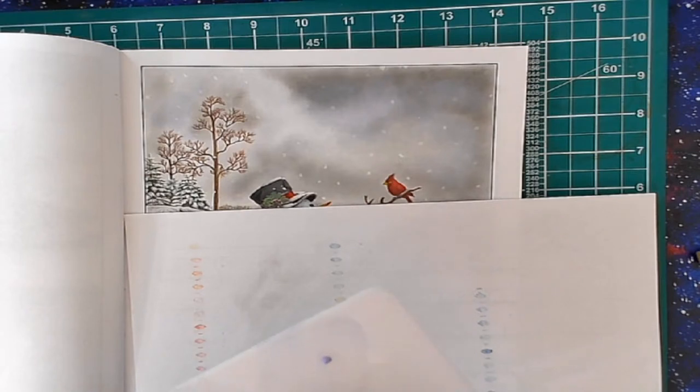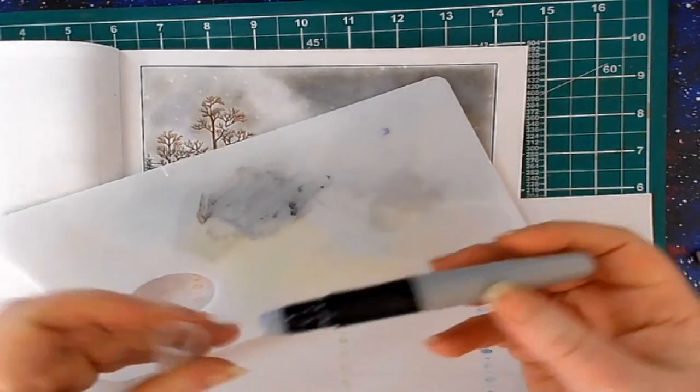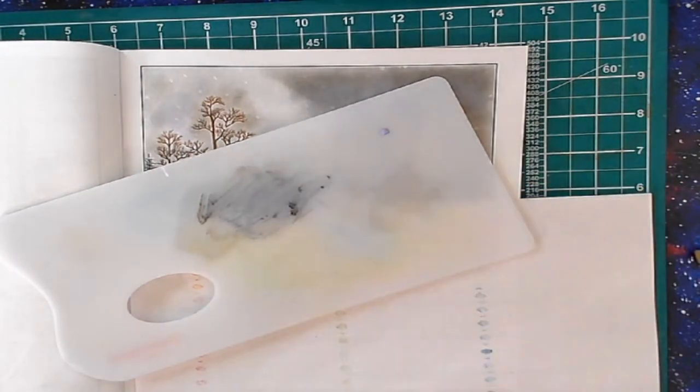All right, so I've got the, let's see, what color is this? Cool gray, which is a really light gray. I filled my palette. And as you can probably tell, I use this gray a lot.